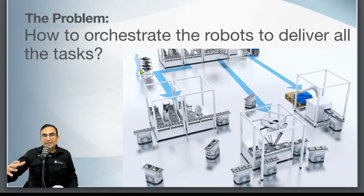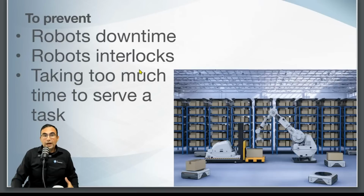That is an environment that contains people around, doors that need to be opened, and floors that need to be changed. The robots need to change from floor to floor. And we want to deliver this task with the robots trying to have as low downtime as possible, also preventing robot interlocks, which is robots colliding at a certain location of the building, and then no robot can move because each one is waiting for the other to move. So they get locked in some space. And also without taking too much time to deliver a task.